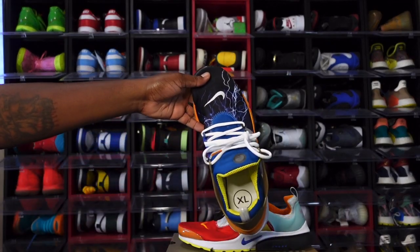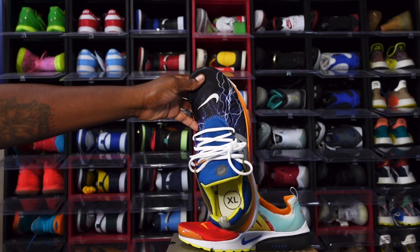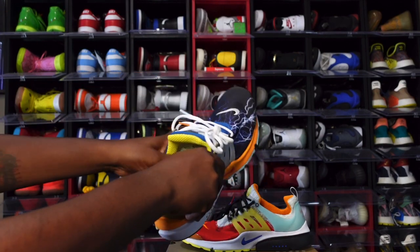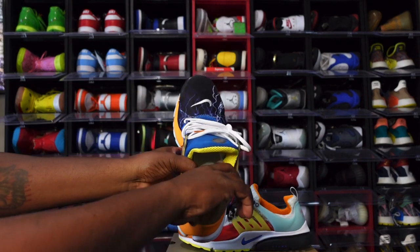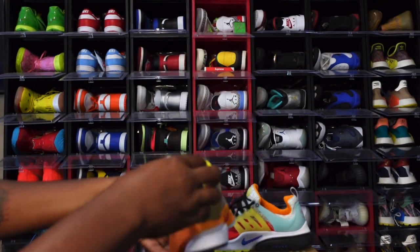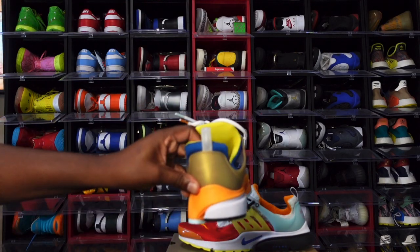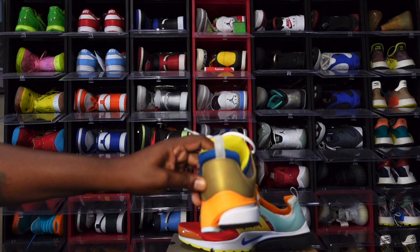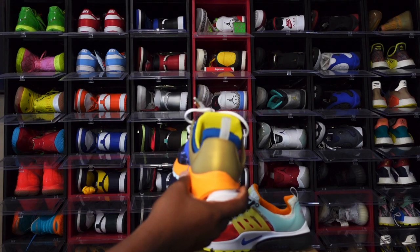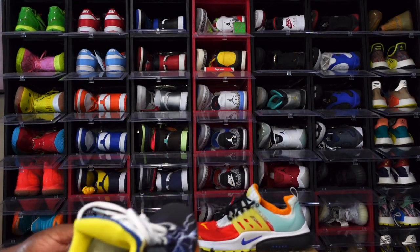Look at the inside of the sneaker. You have a white sock liner, and you have my size of extra large in here in black print. You got the mesh sock liner, you got the yellow, and on the inside you got white as well. You got your little pull tab right here. This pull tab, under certain light it glows, and you can see you got your Nike Air branding underneath here. You got your Presto branding right here, just like on the other sneakers.